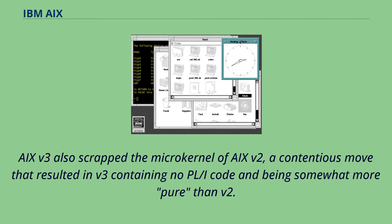C library. XV3 also scrapped the microkernel of XV2, a contentious move that resulted in V3 containing no PL/I code and being somewhat more pure than V2.